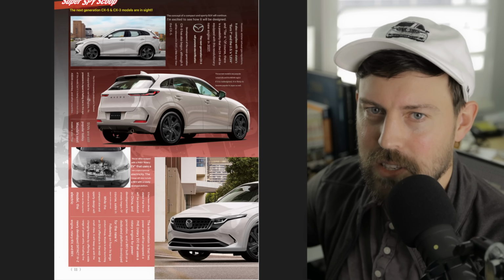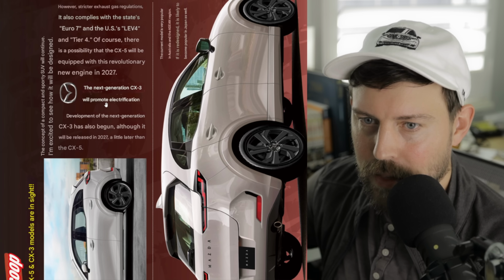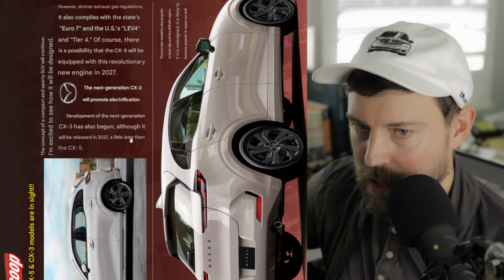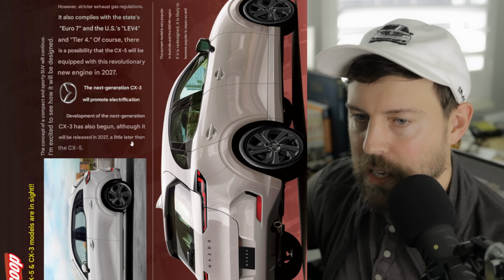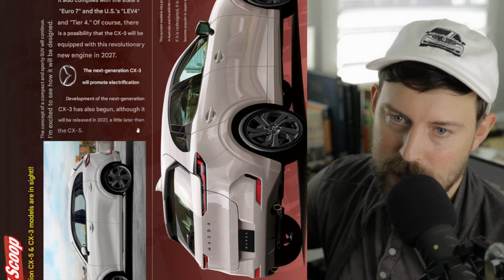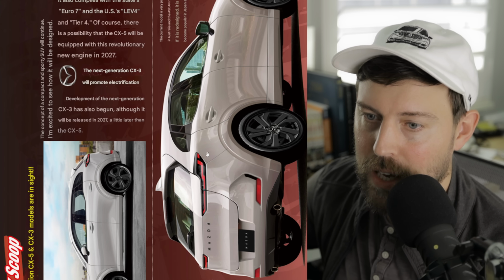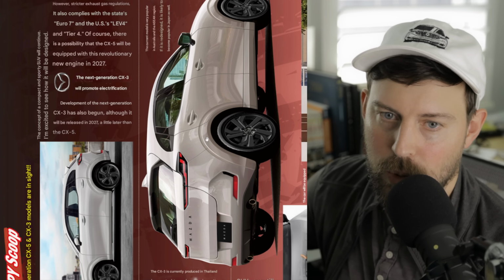Let's go ahead and take a look at the CX-3 for a second. The next CX-3, they're saying, is going to promote electrification. Development on this has begun, of course. It will be released in 2027, over a year later than the CX-5. Okay, so this CX-3 is a long ways out.